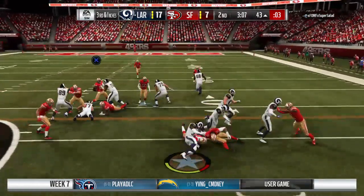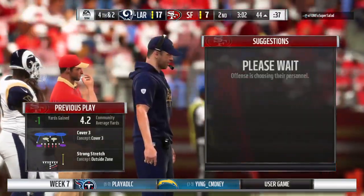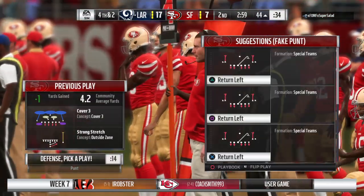They'll try and pick up the 1st with Gurley. And he got blown up. Losing yardage on the play back at the 44. A loss of a yard, and it brings up 4th.